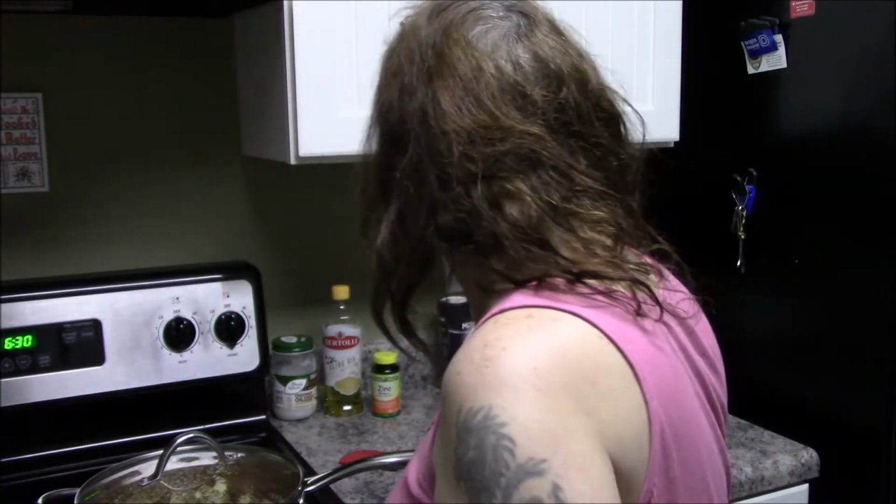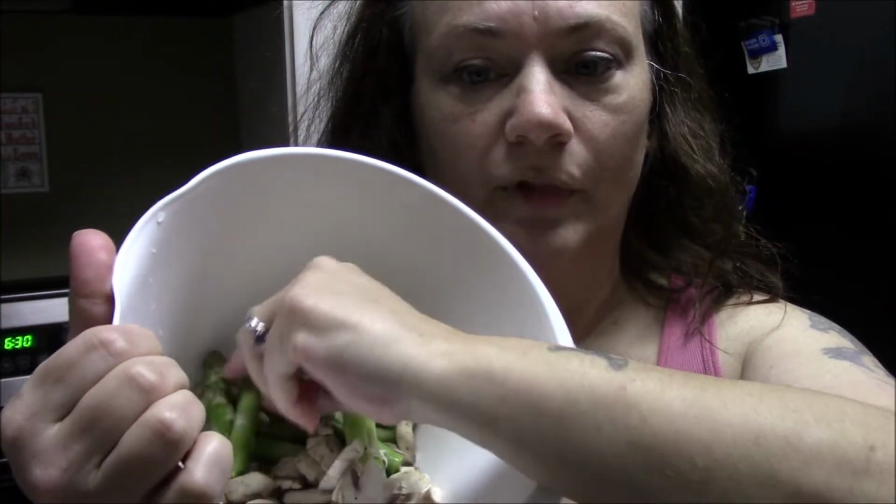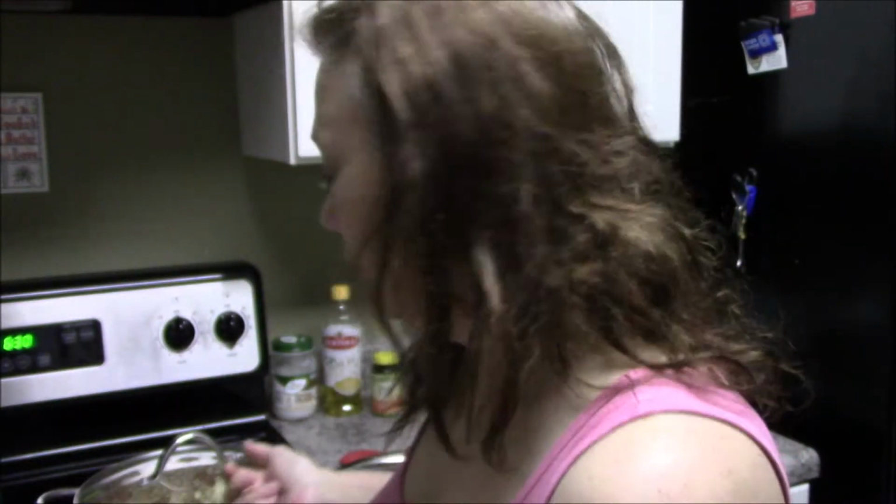I'm cooking the rest of my mushrooms and spinach today, but I also added in the rest of the asparagus that I had. So I'm going to be sauteing the asparagus with the mushrooms. And I had 3 russet potatoes in my pantry that were left over from the holidays. So I'm actually just making some home fries. I'm cooking these up in a little bit of olive oil right now on the stove.